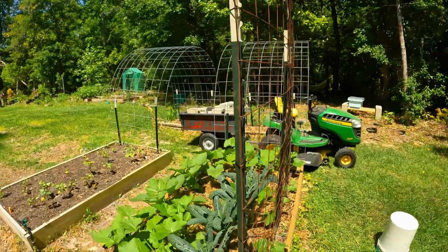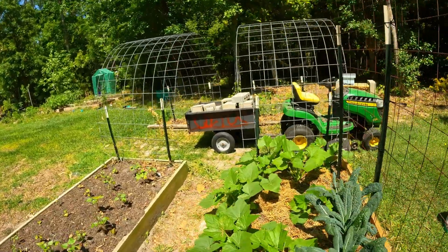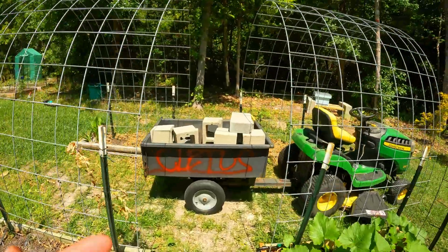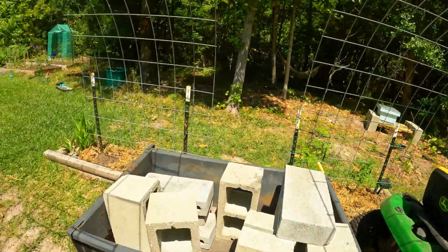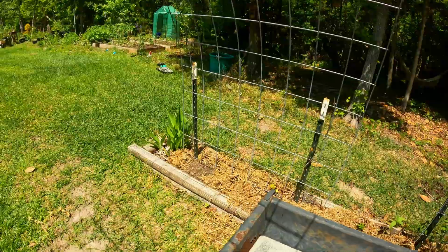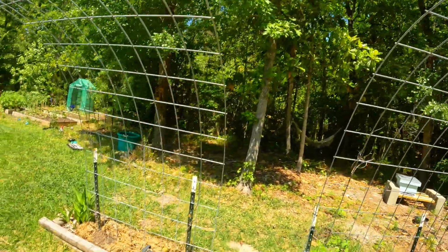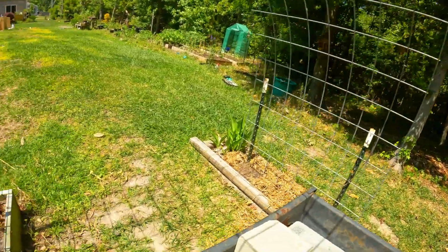Funny story, actually not too funny, but brought the tractor back here and loaded up Cletus to put the center blocks in, and I ran out of gas and just haven't gone to get gas yet. But we wanted, I just walked through this giant spider web, check it out. Ugh, I hate getting spider webs in my mouth.